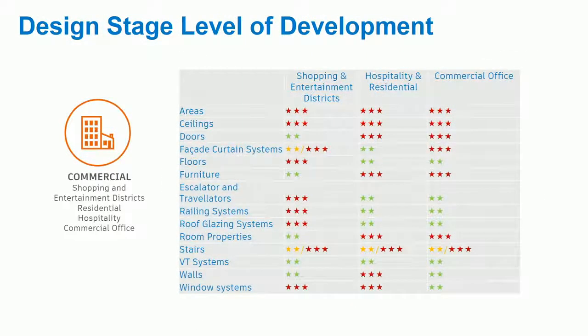The other thing I like to talk to the teams about is LOD. Especially if we're going to be shifting team members around, shopping and entertainment district for us is basically shopping centres and retail malls and things like that across different regions. And their requirements for an LOD is quite different to what a hospitality and residential project might want or a commercial office might want. Shopping and entertainment, for example, usually has a strong focus on circulation routes, railings, paving might be important, roof glazing, especially the public areas that are going to be shared.